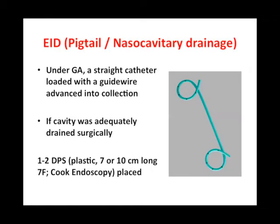So coming to pigtail drainage, or sometimes we use what is called a nasocavitary drainage. So what we do is under general anesthesia, this is basically a double J stent that we use in any biliary surgery in general surgical practice. Okay, so under general anesthesia, a straight catheter loaded with a guide wire is advanced into the collection endoscopically. First we have to see that the cavity is drained surgically. Suppose that the cavity has already been drained surgically, either by surgery or by radiological percutaneous techniques, then we can just place a double plastic stent, 1 or 2 plastic stents, which are 7 or 10 centimeters long and 7 French. We can just place the stents across the leak or fistula.